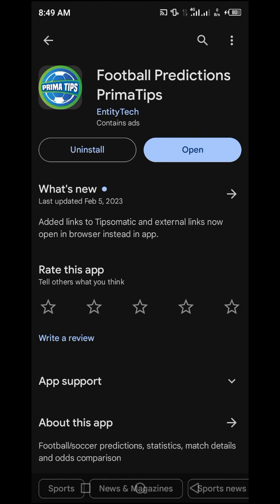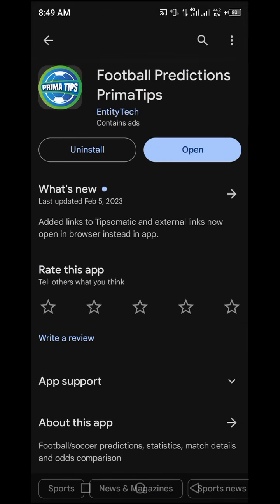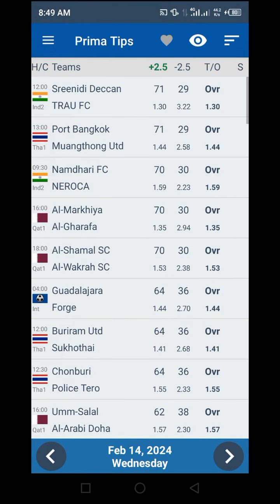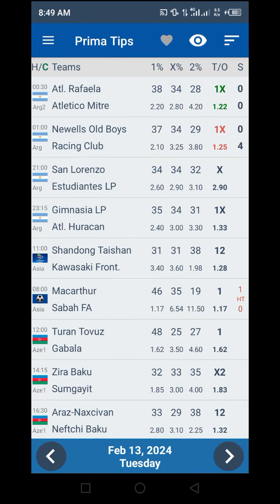Once you locate this app, it looks like this based on the images display result, and you want to make sure that you go ahead to install the app successfully and locate the open button as you can see here and click on it directly. Once you do that, you are going to be taken to a front page that looks like this, and now we are going to start applying the tips and strategy for you to form your long bet slip.